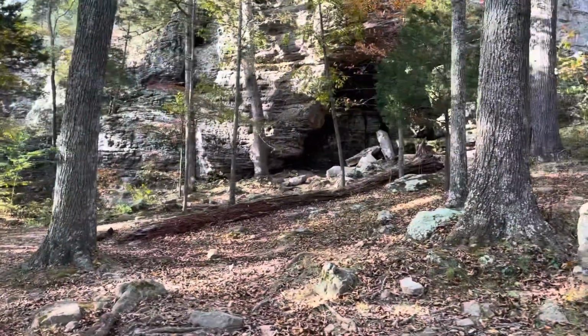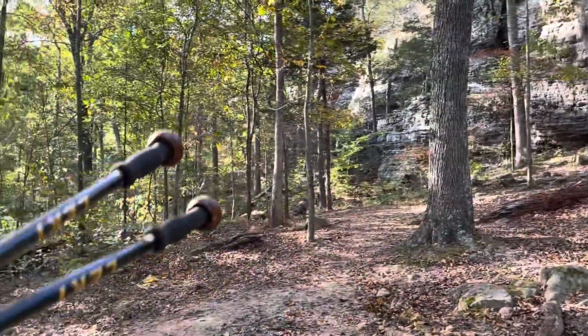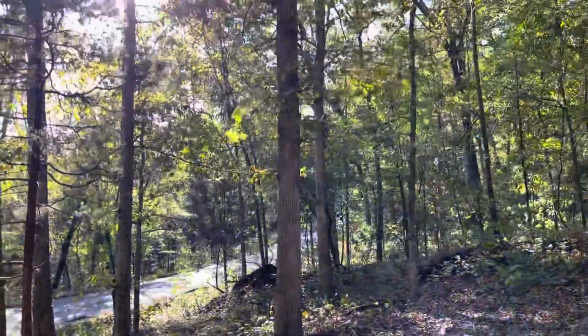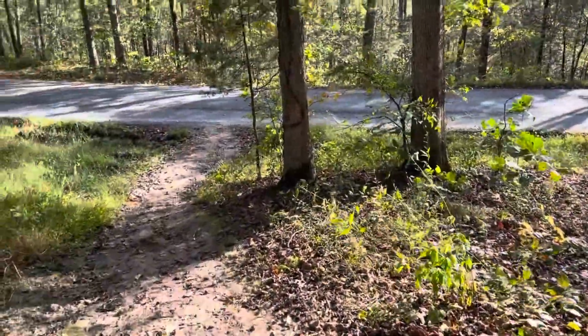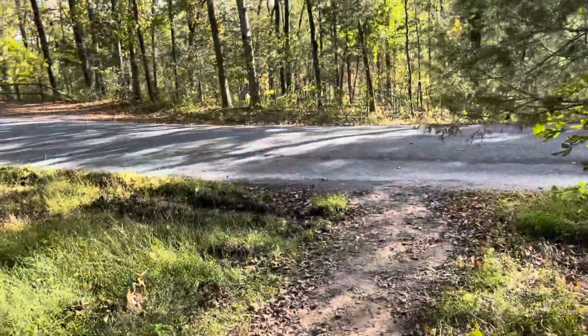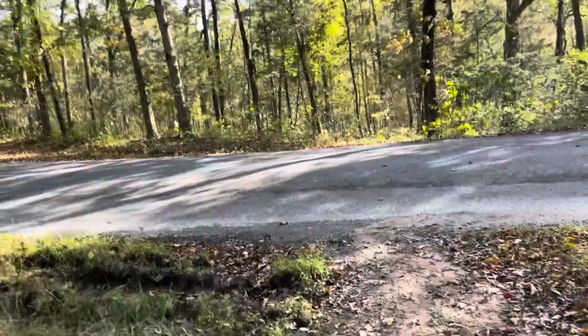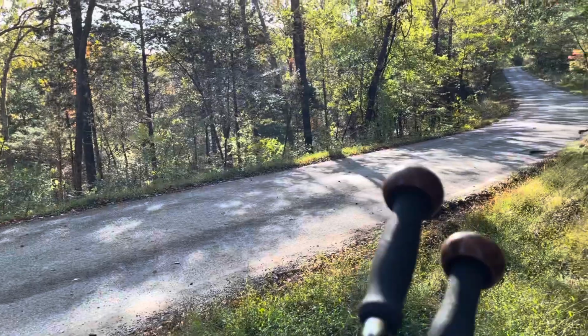Then the trail, you can go through here, and the trail's going to stay at the bottom of this bluff, and it's going to follow up, and I think it'll take you all the way up to the lookout. But I like to just hop out here on the road because that trail's not great and it splits and forks a couple hundred times. So we're going to hop out here and head up the trail.